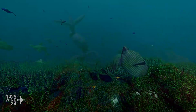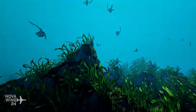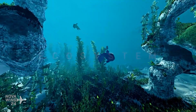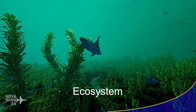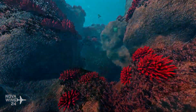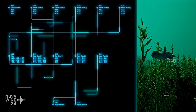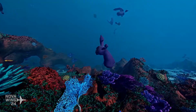And rounding out the NovaWrap this week, a simulation release of a very, very different kind. This week we saw release into early access an indie title that I've seen on and off lurking around the traps for about 2 years, called Ecosystem. To me this looks like a modern take on Spore, if I'm honest, but limiting yourself to an ocean. On the surface it's basically a sandbox game, an evolution selection sort of sandbox, but there seems to be a lot going on under the hood.